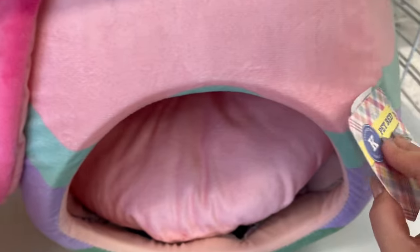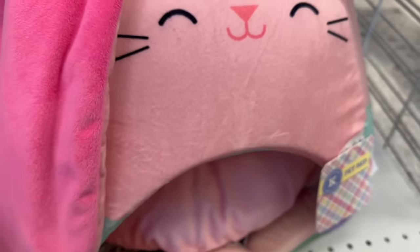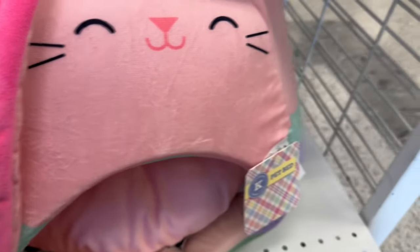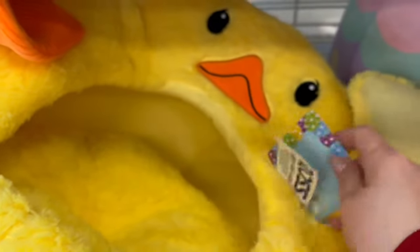And then look at this little pet bed. How cute is this? For $16.99, it's shaped like a bunny, and then on the back of it looks like an Easter egg. So that is really cute. And it's got a nice little pillow attached to it on the inside, the little floppy ears, and it's super soft. Then you have this adorable one, looks like a little chick.